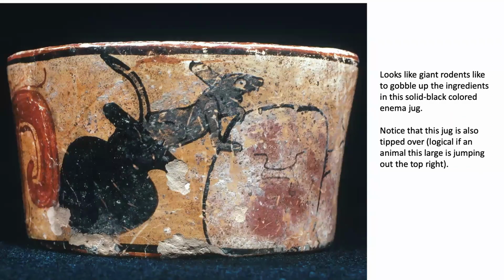Now here's a large animal coming out of the jug. I don't think they're putting animals in. This is the only jug I know of that has an animal. I mean, did the animal get attracted to it and jump in and take a sip? But you have to see all these to understand how much is going on.